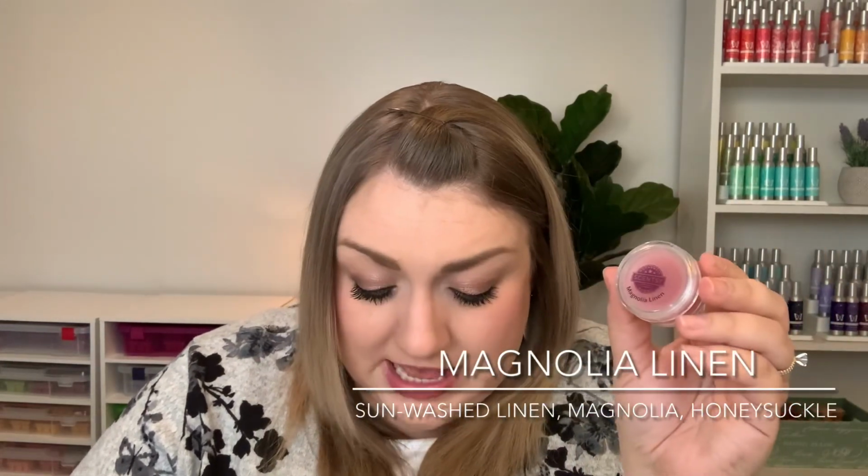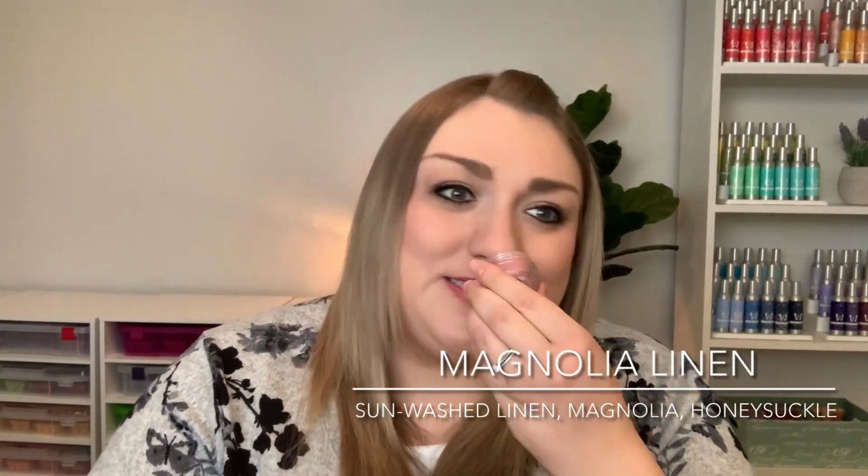All right, next up is Magnolia Linen. This is a really pretty kind of mauve colored wax. And Scentsy says, sun-washed linen dances in the breeze amid a garden of magnolia and honeysuckle. So I really want to like this wax because I really like the color and the name. Laundry scents aren't always my favorite, and those really heady florals aren't always my favorite. So we'll see when they're combined how this smells.